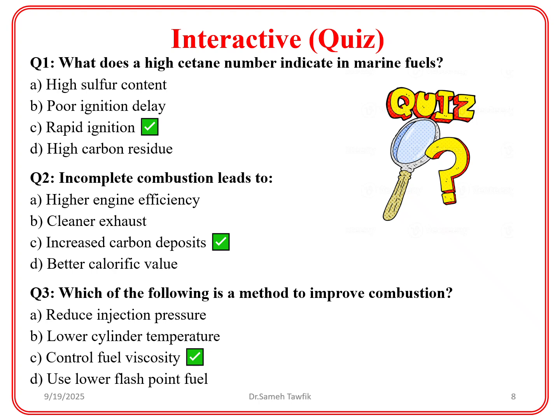Interactive quiz. Let's test your understanding with a short quiz. Question 1. What does a high Cetane number indicate in marine fuels? The correct answer is rapid ignition, meaning the fuel burns more quickly and smoothly.